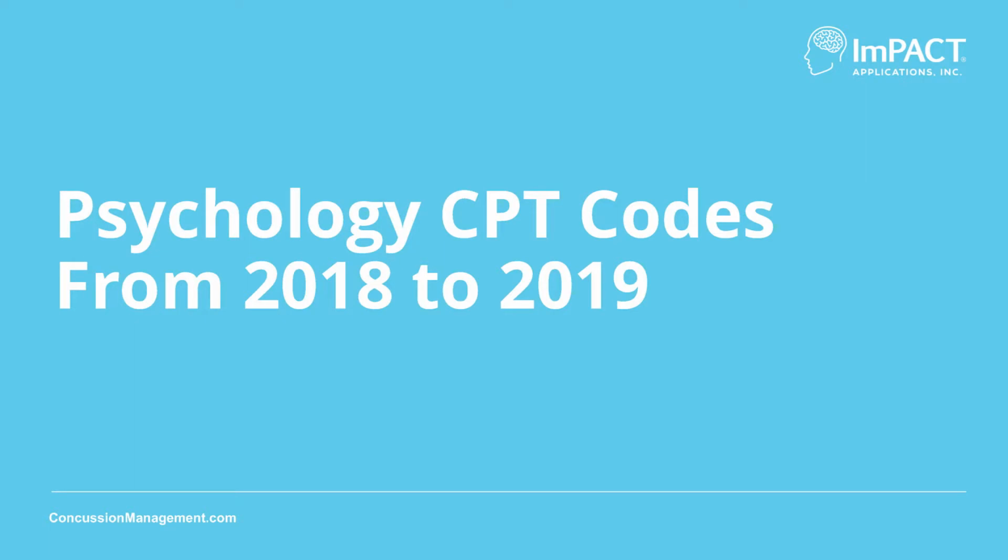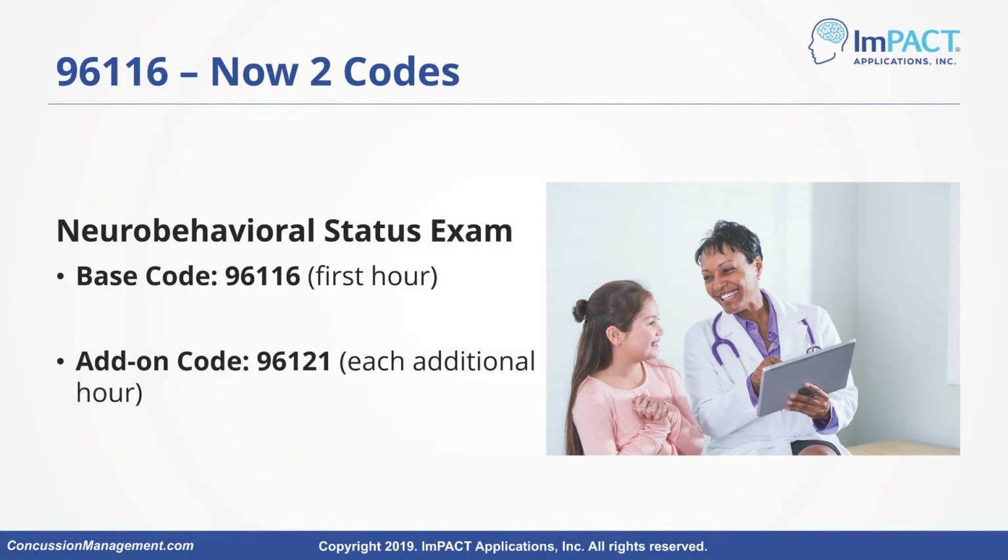All right, so how does that all get coded then when you are in a clinical setting? So in the past, you might have coded a concussion evaluation as 96116. That's now two codes in 2019. 96116 is the first hour, and for each additional hour, you will code a 96121. So 96116 has been replaced by a 96116 and a 96121.